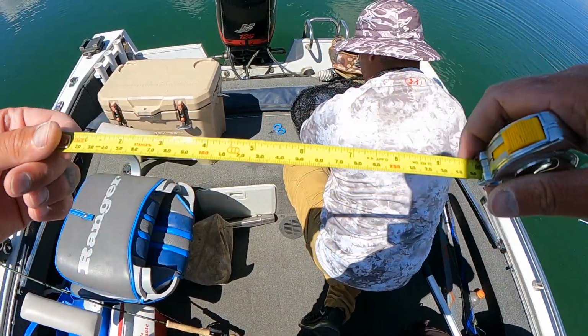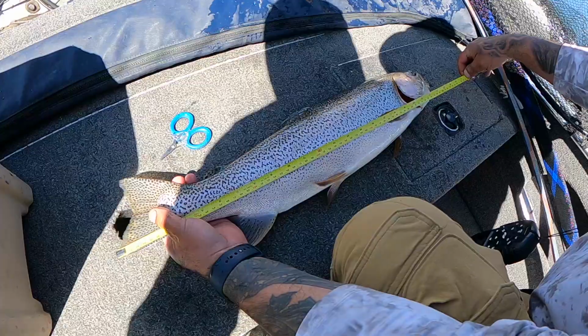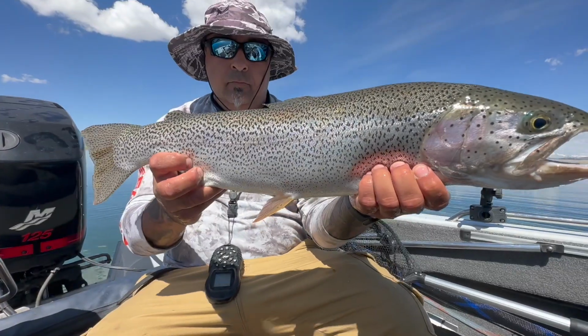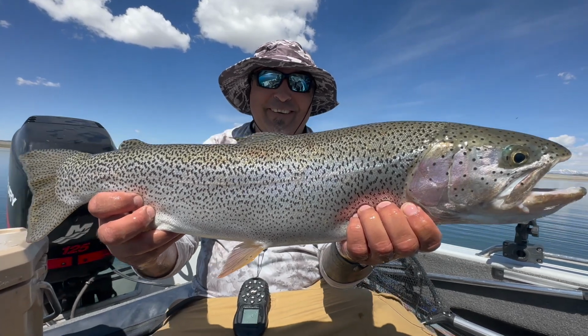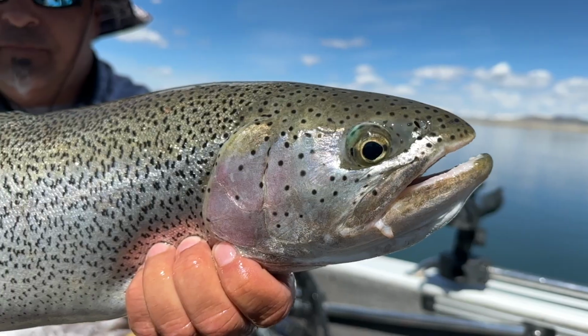All right, we're gonna measure this big old female. It's 24 and a half, maybe. There. 24 and a half, dude. All right, Ted, with this 24 and a half inch female. Nice one, brother. Yeah, that's a great white. 24 and a half feet. Good fish, brother.